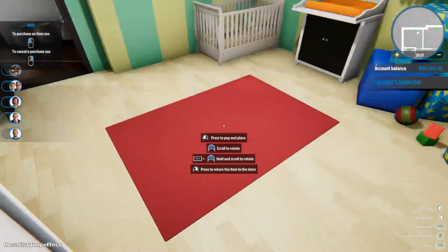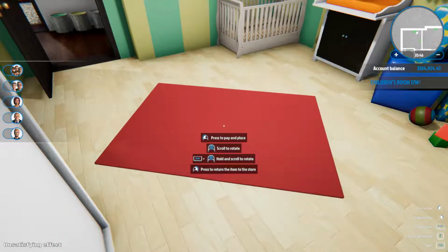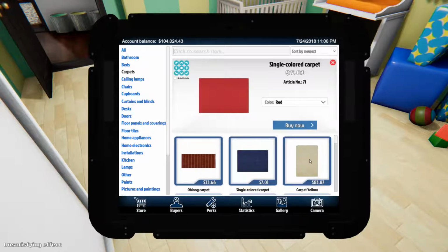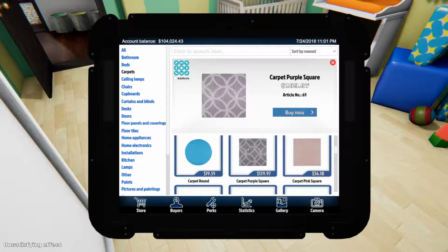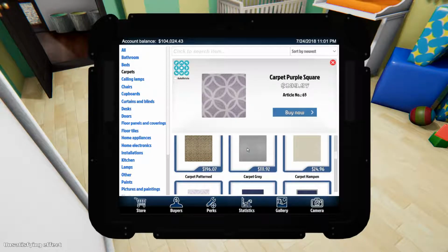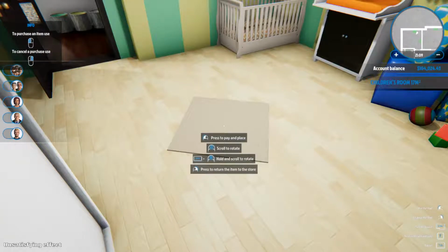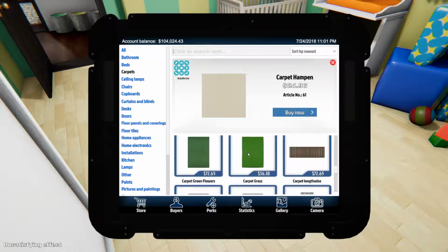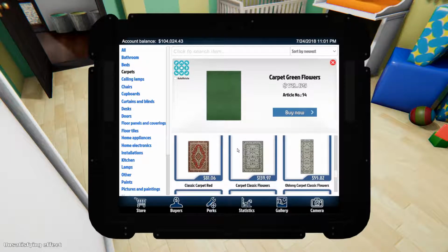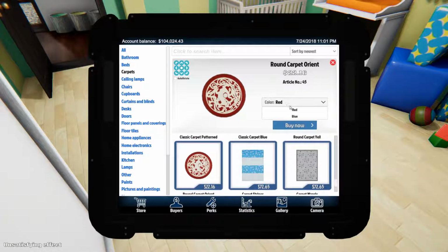Maybe, how big is this? Maybe. It's one color, and these are one color, and it's one pattern, think pink square. These are huge. No, these are small. I was wrong. Don't hate me. Grass, green flowers. No, that's not kiddie looking.